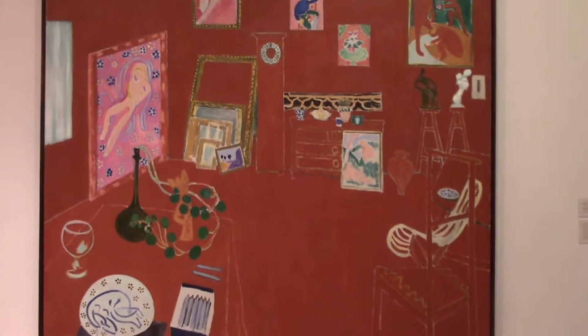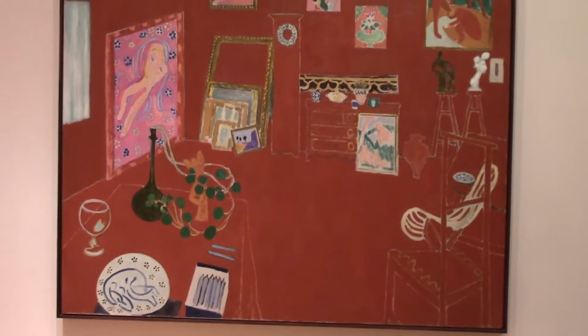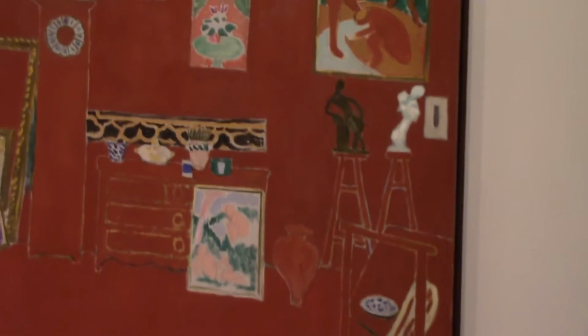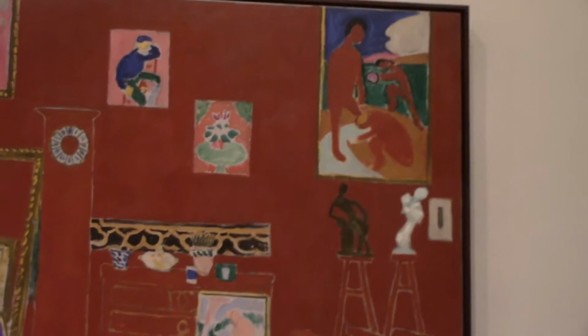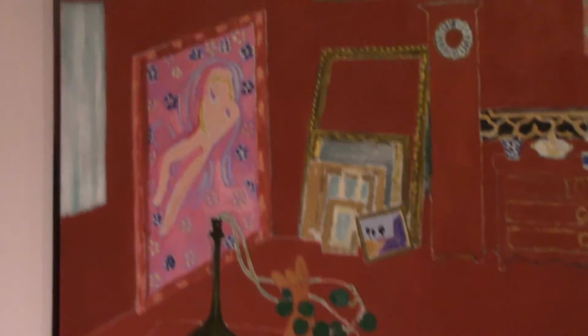This next one, called Red Studio, is an account of Matisse's, well, studio, his ceramics, his paintings, and sculptures. The artworks appear in color and in detail, while his room and furnishings are indicated only by negative gaps in the red surface.